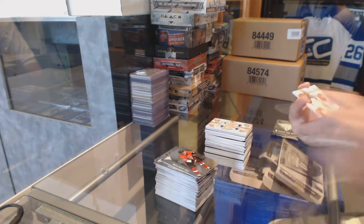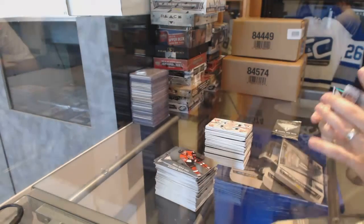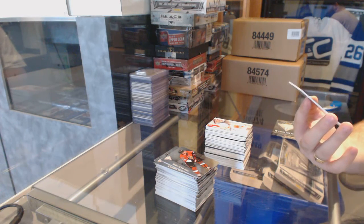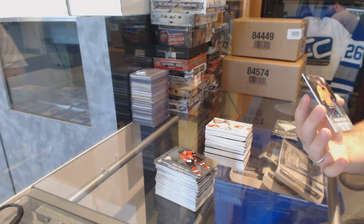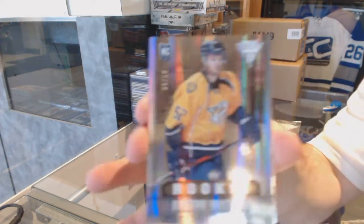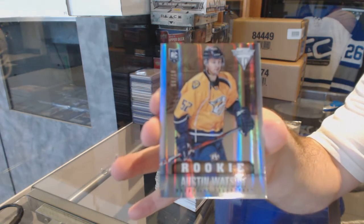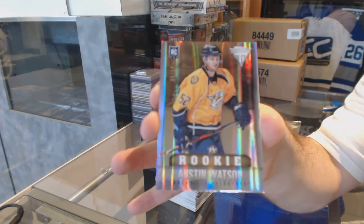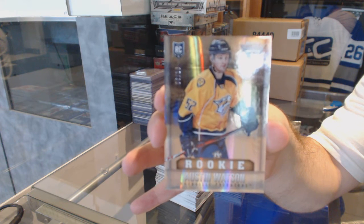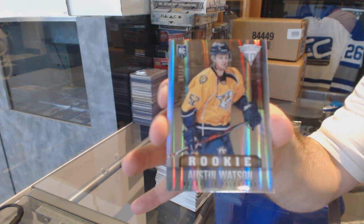We've got for the Calgary Flames, Max Reinhart, titanium reserve autograph. And a draft position parallel rookie. That's a good one. Number 218 for the Nashville Predators, Austin Watson. Number 218, Austin Watson.